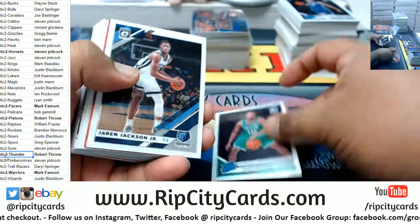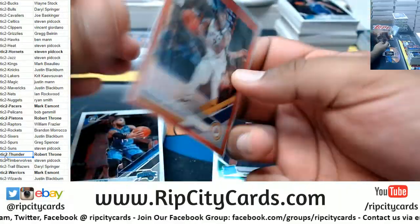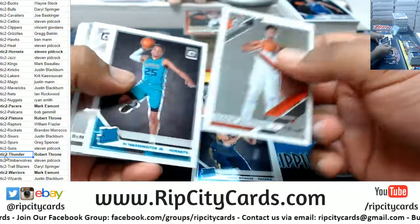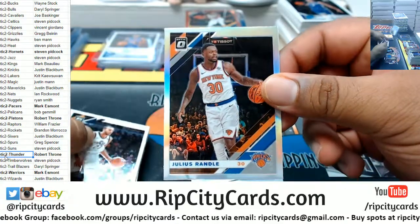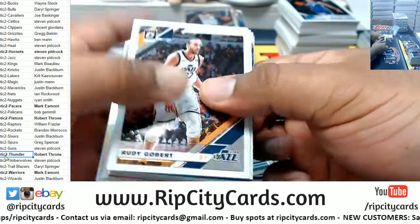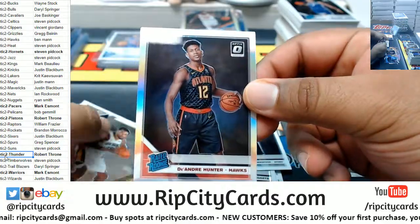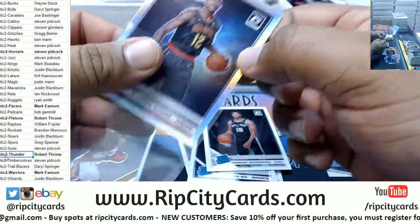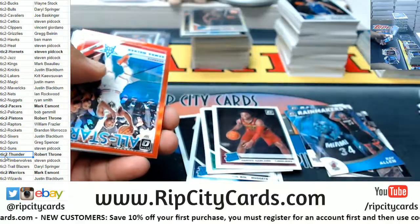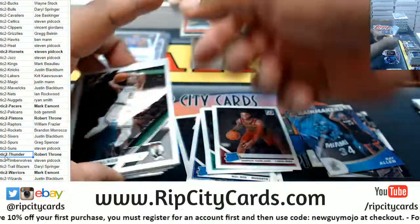All right, box number 6. We're halfway. Justin Holiday of the Pacers, /299. Julius Randle, Knicks holo. DeAndre Hunter, Hawks holo. Kemba Walker with the All-Star insert for the Hornets, numbered /299.